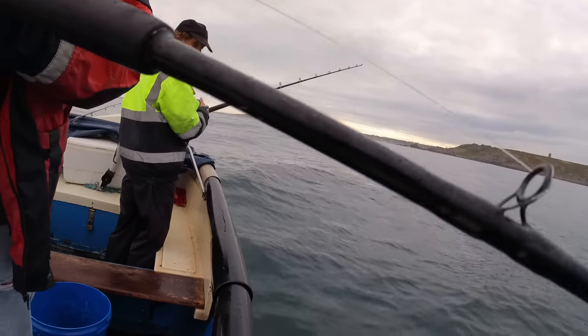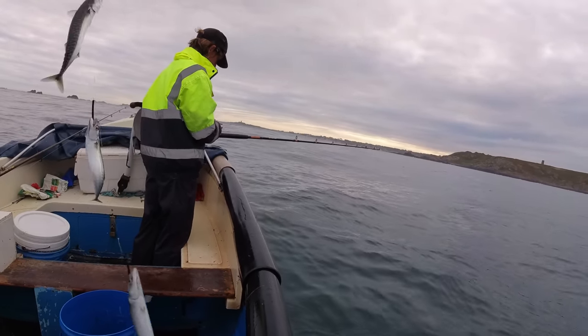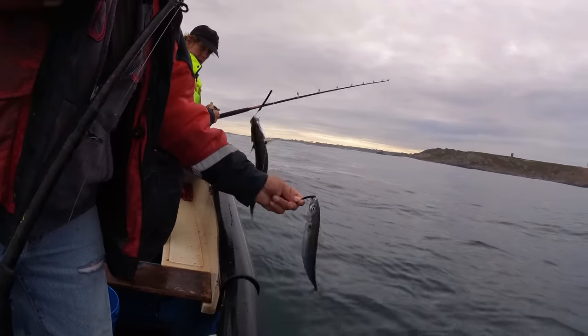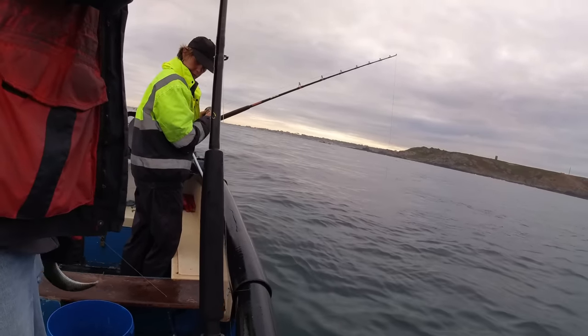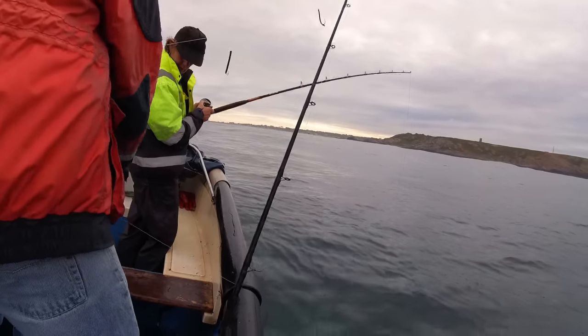Three of them, four of them, and a horse mackerel on the bottom. Look at that bottom mackerel. Oh yeah, and the horse mackerel at the bottom. Put that one back. This one I'll take. That one I'll definitely take. That's a chunk. Not as big as that one though, that big one.